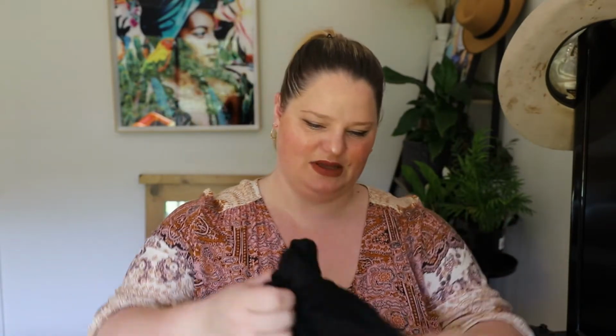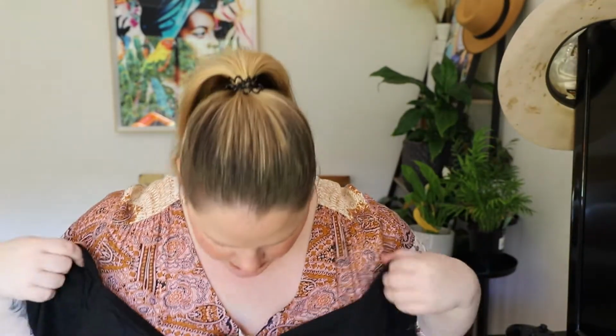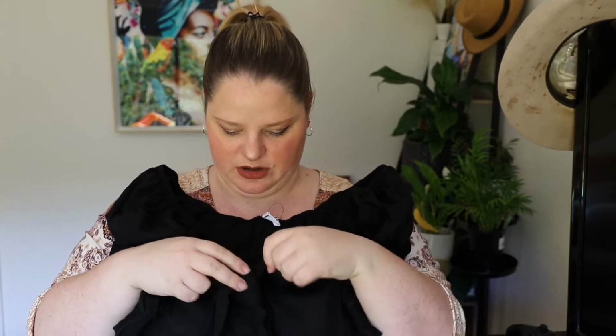Next, I think it's a dress. Let's have a look. I actually can't remember what I ordered now. Yes, it's a dress. What is going on here? Oh, okay, I see. Right, okay, I've got this dress. There's something funky going on in the front. Hang on. Okay, I got this dress.